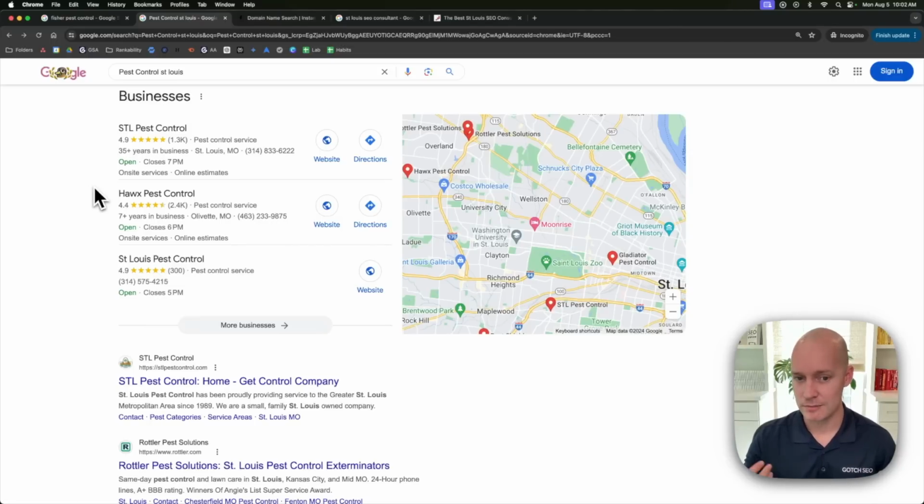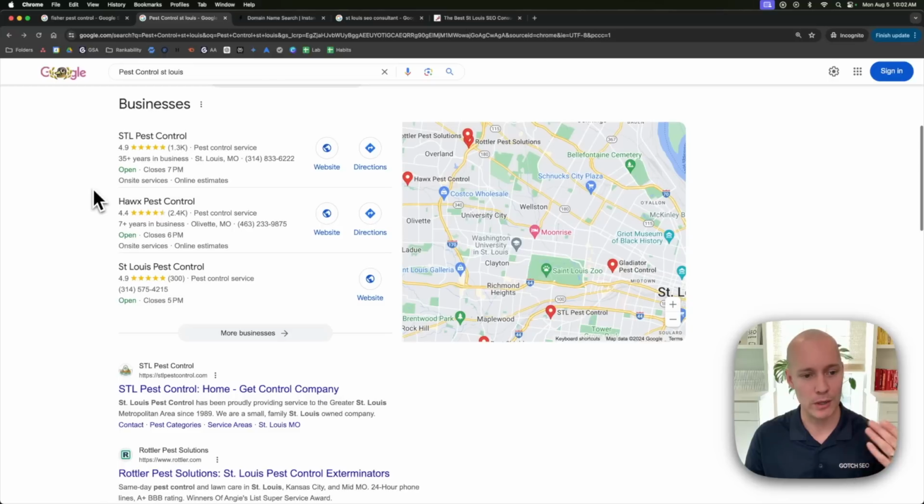But this is why a lot of people kind of stall when it comes to doing SEO or digital marketing. And this is the byproduct of waiting, right? You don't want to wait because your competitors are not waiting. So they're building it up and they're getting that compound effect, and it becomes almost like a moat that becomes very difficult to bridge.